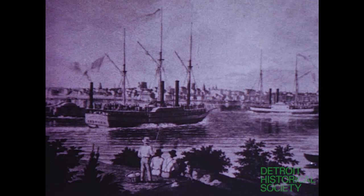We've used the river for capital gain and industrialization. But what have we put back? We've rewarded the river with pollution. For at least 100 years, the river has been used as a giant dump. Will we have to pay?